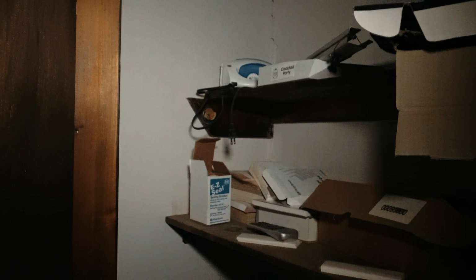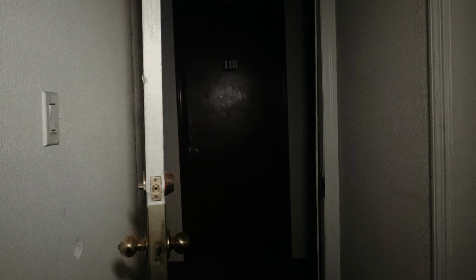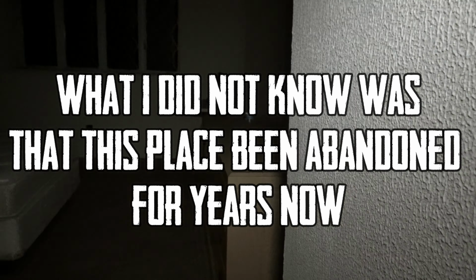We have a closet here. A bunch of stuff in here. That is crazy. Four rooms, man. Some of the doors are locked. Okay, let's see. It's locked. We got brand new beds here. That's insane. Dude, place is amazing. Always wanted to find something that was just abandoned with everything still here. We even got a coffee maker.